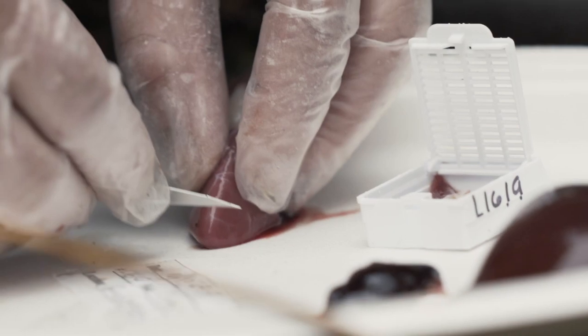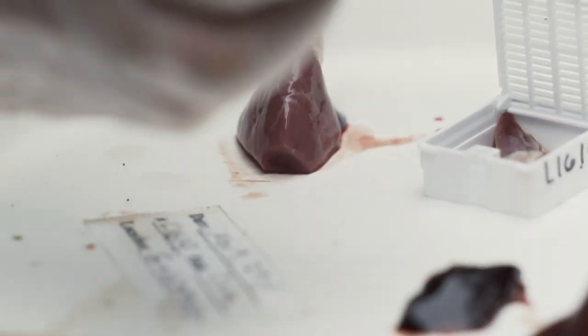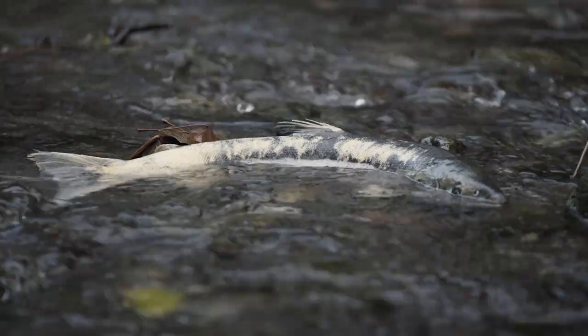We know that piscine reovirus turns Chinook salmon yellow. That's the only Pacific salmon we really know about. We don't know about what it does to chum salmon or pink salmon or coho or sockeye. And this year, 2019, is the lowest return of wild salmon in the history of this country. And I'm looking at yellow salmon all along Vancouver Island, in the Fraser River.